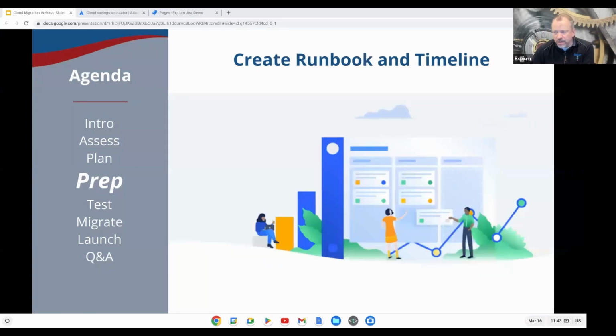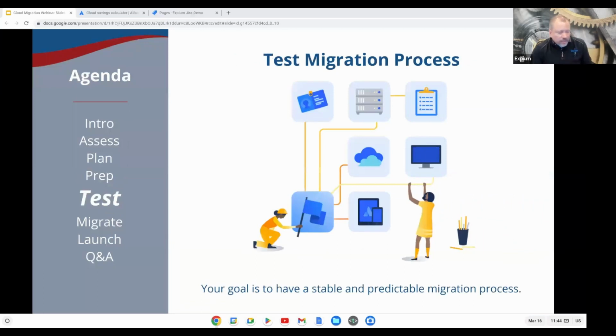All right, next we're going to talk about creating a runbook and timeline. You absolutely have to have a runbook. We're going to talk about testing in a minute. You have to have a runbook to make your test executions consistent, because you need to go through that and know that you have a solid process that works. So when you get to your production migration, you have a process that you can depend on. Establish the timeline. This is also something that you create as you go through your testing. You start seeing how long things are going to take, and then you can plan how that's going to work into your days or a weekend when you do your production migration.